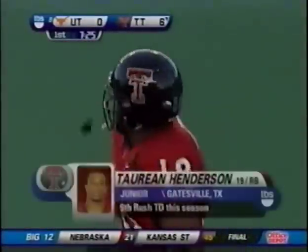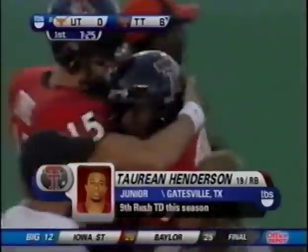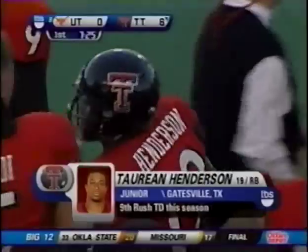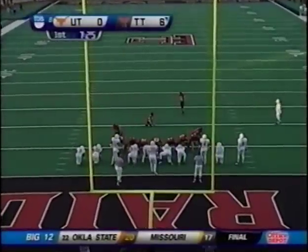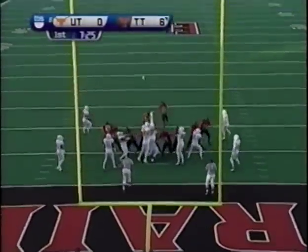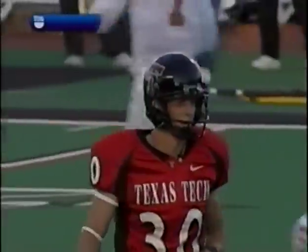The drive was vintage Texas Tech. Five plays, 86 yards. It only took them a minute and 53. Mike Leach says, forget about time of possession. We just want to score every time we have the football. Yeah, they worry more about the number of plays that they run as opposed to time of possession. And they're out of the gate strong today.